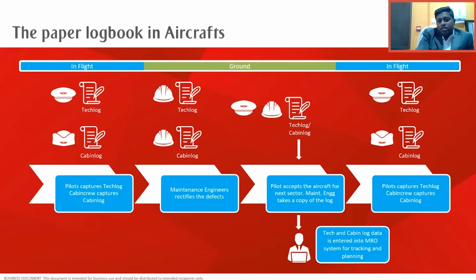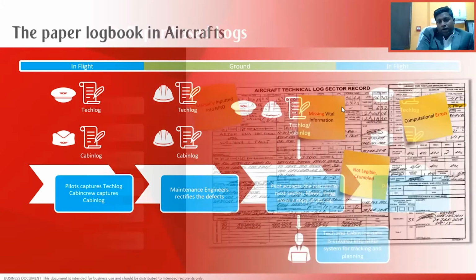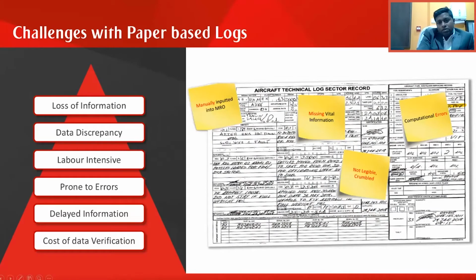Now, this process, as you can see, is very manual and paper-based, and there is a lot of manual labor involved in this entire process. What you can see on the screen at the moment is the aircraft log record, or technical log, as I said earlier. It's paper, handwritten by the pilot, recording different parameters of the aircraft: the time when the aircraft took off, the time when it landed, the cycles and hours that the aircraft has flown, and in addition the defects that he has noted during this journey.